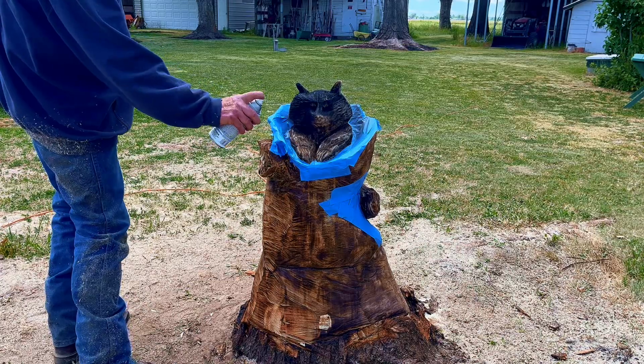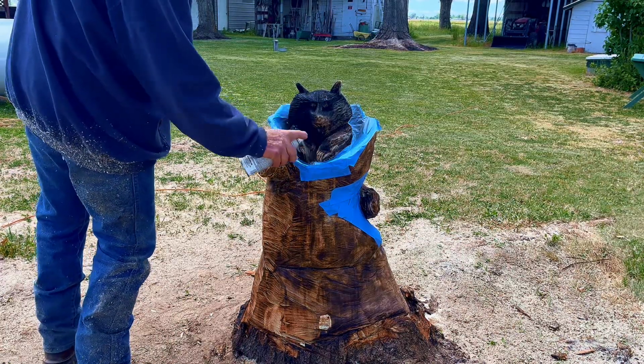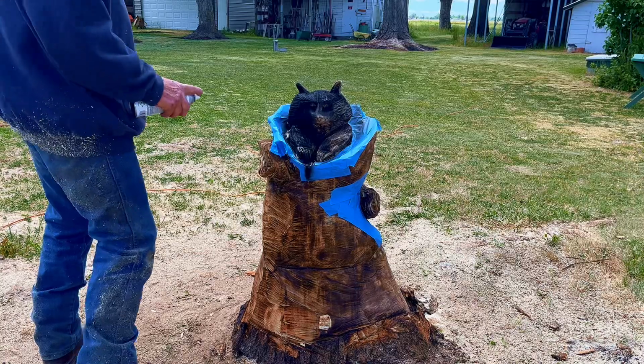Now the carver will start an undercoat for painting the raccoon and go on to paint and oil the carving, and we will see the final results.